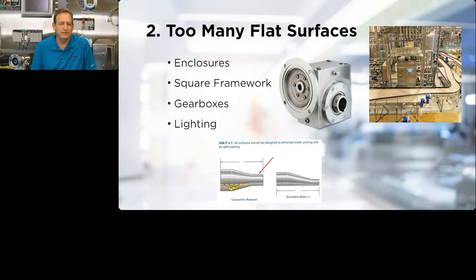A lot of times your sanitation crew will have to bag all the enclosures before they go and spray and do their business. Well, if you got a flat top enclosure, it's a perfect time to change that out to a slope top. And while you're at it, upgrade to an IP69K rated enclosure, where then your sanitation crew doesn't need to bag that up before they spray it down.